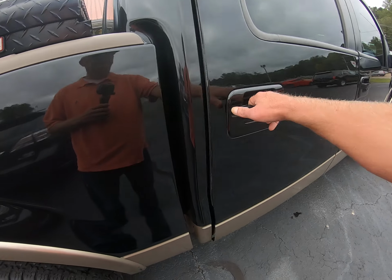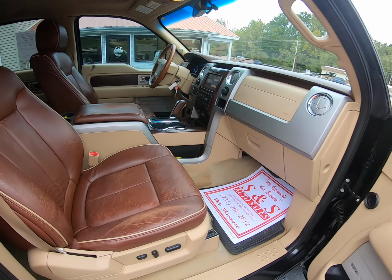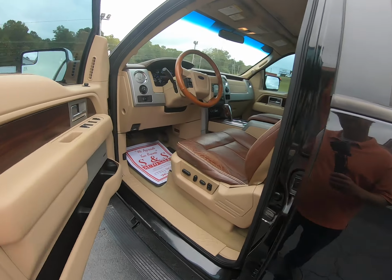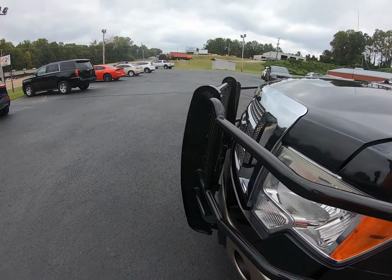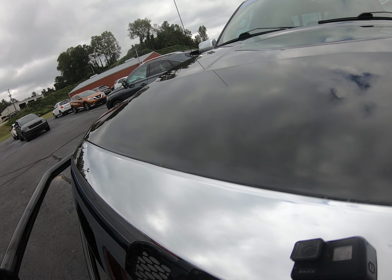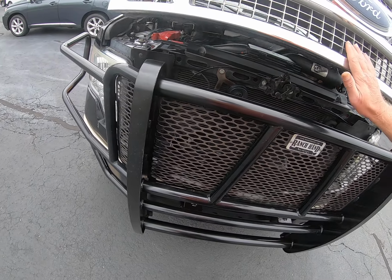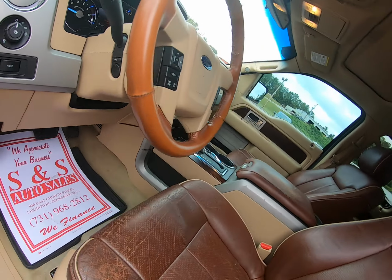Pretty clean truck. Power seats, passenger side as well. And we forgot to pop the hood. Got 3.5, everything looks good, sounds good here. Got the memory seats.